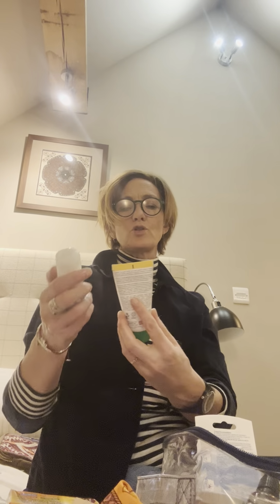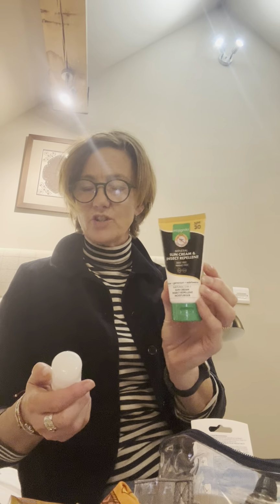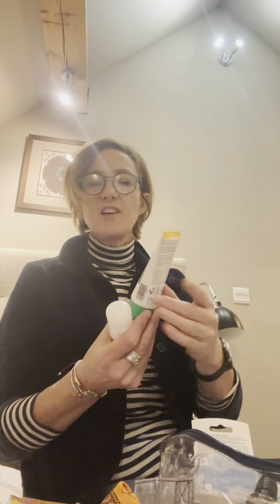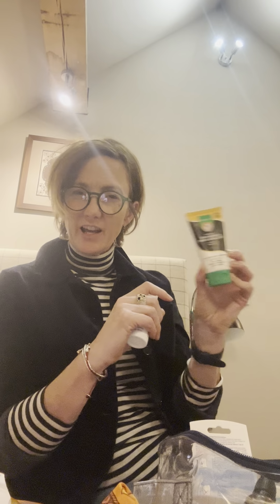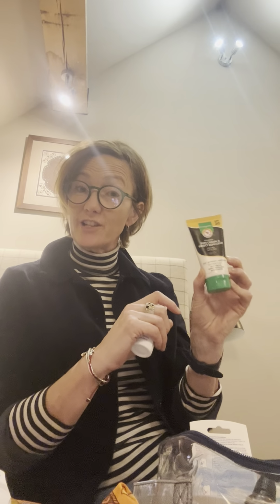Mosquito bites, bugs. What do I take for that? Where is it? Aha, here. Okay, so I've got two brands here. The Incognito brand, which you get from places like Holland and Barrett. This is DEET-free and gorgeous. And this particular one is a sun cream and repellent mix, especially good if you're going to jungly environments, because we know bugs are out during the day too.